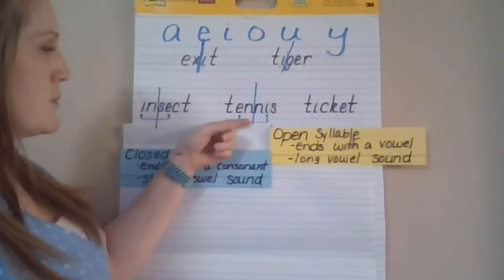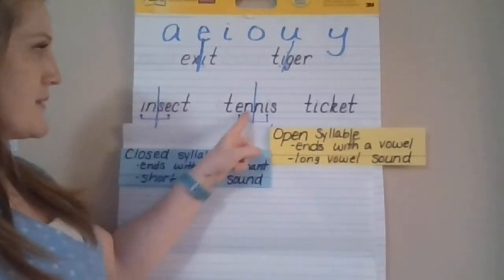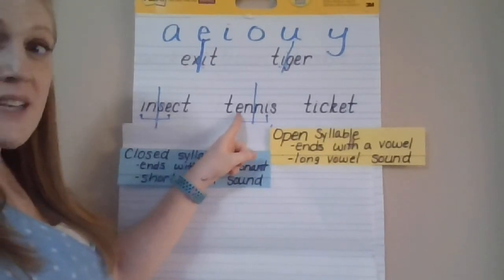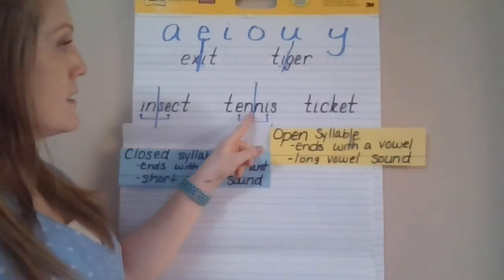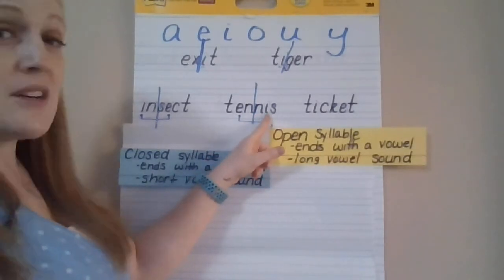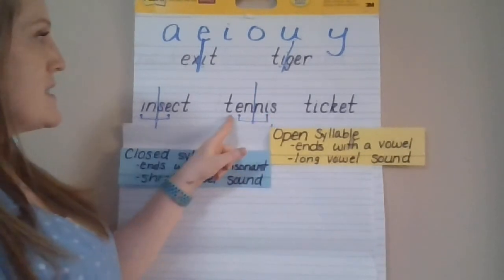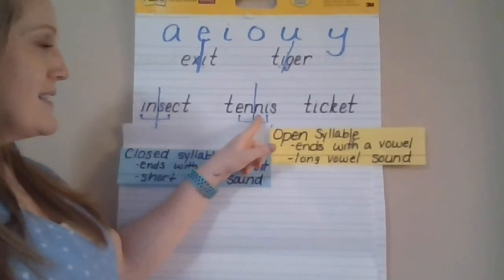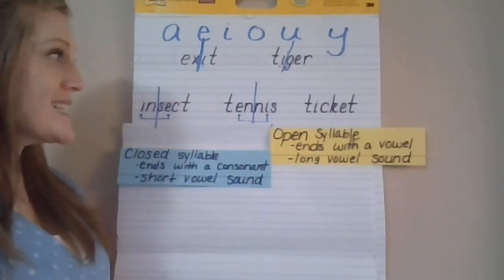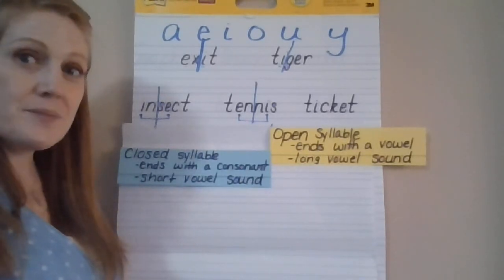My first syllable is closed. It ends with a consonant. This is going to have a short vowel sound. This syllable also ends with a consonant. So my vowel sound is going to be short. T-N, ten, tennis. This word is tennis.